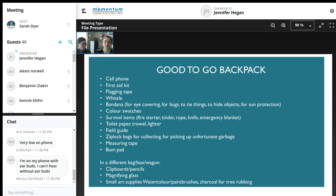Jen totally reminded me about the bandana, because it's really great for all kinds of reasons: eye covering, bugs, to tie things, to hide objects, or for sun protection. The color swatches we've mentioned before, so survival items. My Heartwood program is geared highly towards survival skills and survival scenarios, so we always have fire starter, tinder, rope, a knife, and an emergency blanket that we hope never to use.